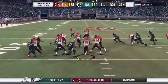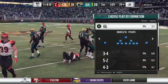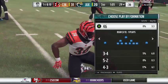This one fielded at the 5. And a good return as he'll be stopped just shy of the 30-yard line. Cincinnati now ready to take the field.